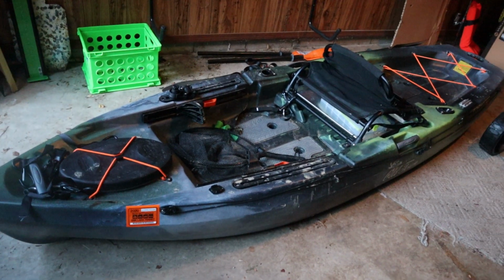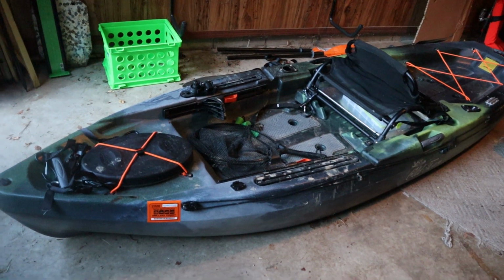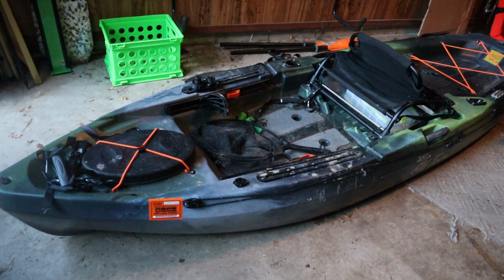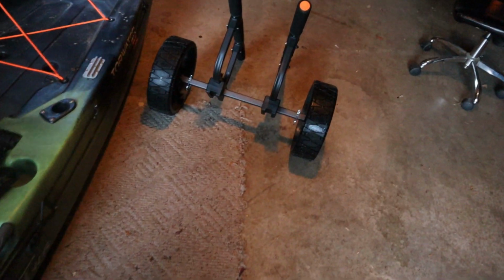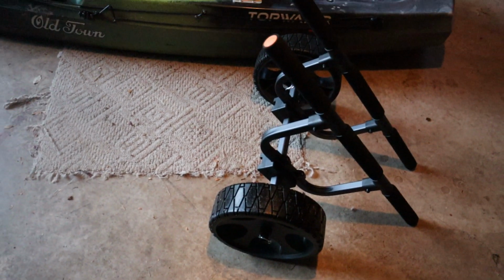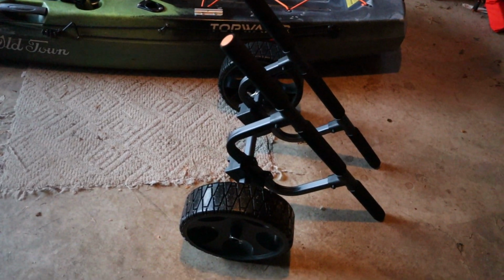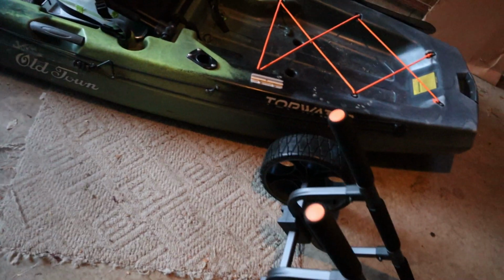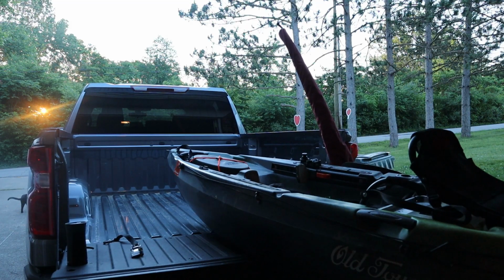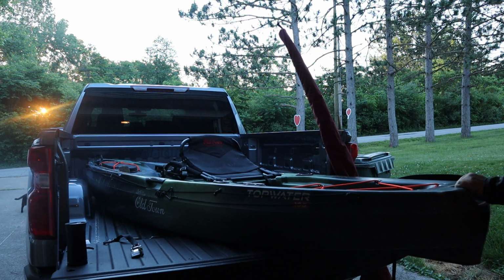Stay tuned for future videos for a full review of this Topwater 106. I wanted to make sure I've had plenty of time in it before I gave an honest opinion. I'll also be reviewing this Wilderness Systems kayak cart, which makes your life much easier if you're at someplace where you can't pull down to the water and you need to be able to carry it, but you don't want to drag it along the rocks. All right, let's load up and get to Lake Monroe.